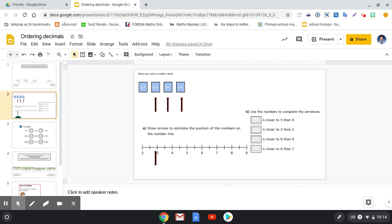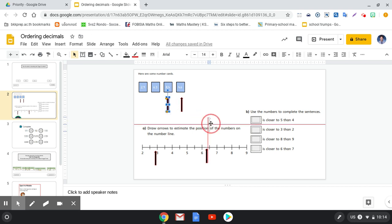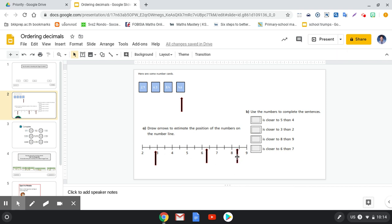Right, so next one I've got 6.3. So 6.3 will come in between 6 and 7. Now it is smaller than 6.5, which would be the middle. So I say 6.3 will be around there. Right, now 8.4. So 8.4 will be in between 8 and 9, and it's not quite half. So it's going to come just before the halfway mark to show 8.4, and it's just about closer to 8 than it is to 9.